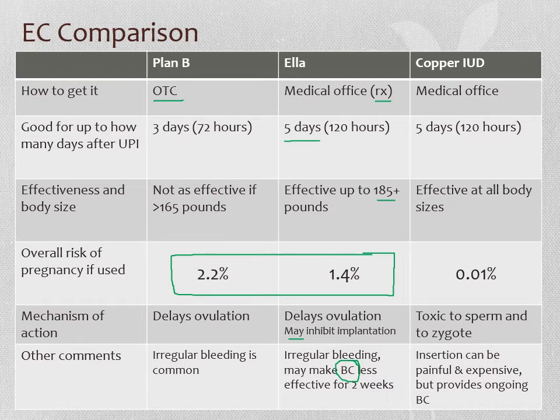A copper IUD you can only get in a medical office. You can't insert those at home, but it's effective up to 5 days after unprotected intercourse, no matter what your body size is, and it's extraordinarily effective, right? Very low risk of pregnancy if inserted within 5 days. It is toxic to the sperm and to the zygote. As we talked about with IUDs, the insertion can be uncomfortable, and if you don't have the family planning only services or insurance, it can be expensive. But a benefit is then you have ongoing, highly effective birth control.